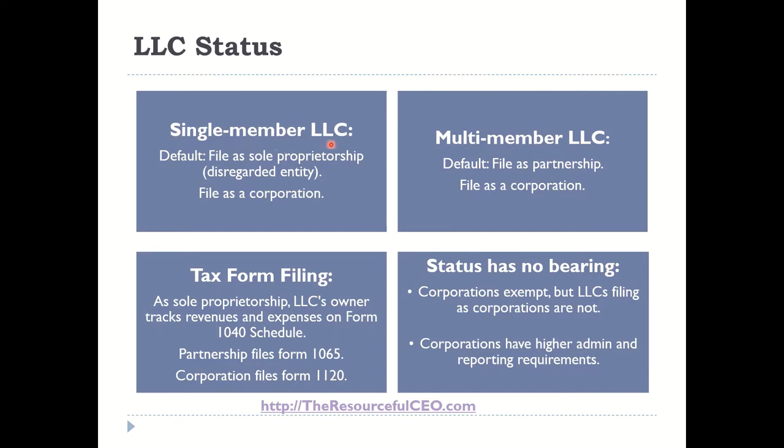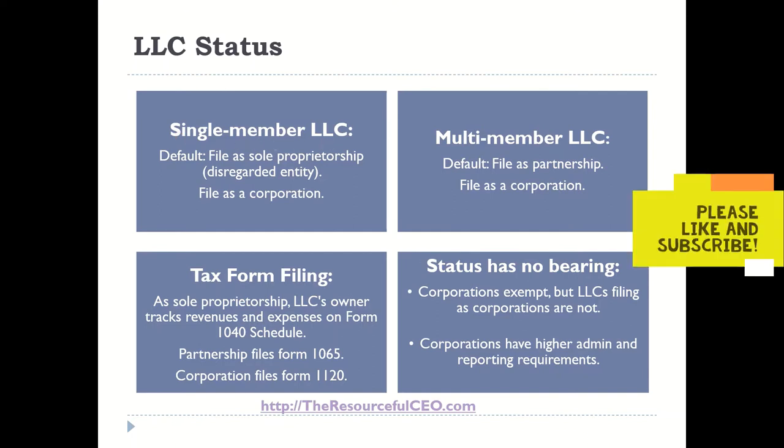Single member LLCs have a default tax filing status as a sole proprietorship. In the past, the IRS referred to this as a disregarded entity, but now they just say that you must file as a sole proprietorship. You can also elect to file as a corporation by submitting Form 8832 to the IRS. As a multi-member LLC, meaning there are multiple owners, your automatic default status is filing as a partnership. However, you can also elect to file as a corporation by submitting Form 8832.